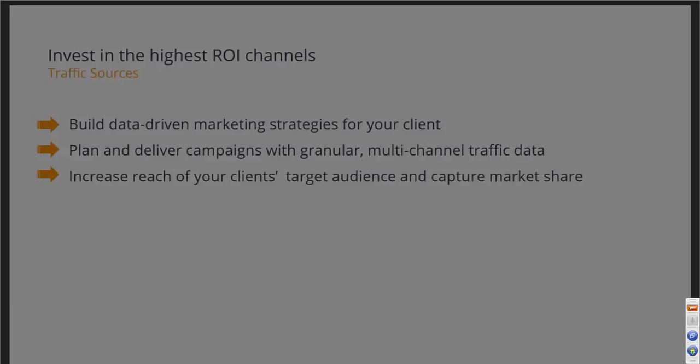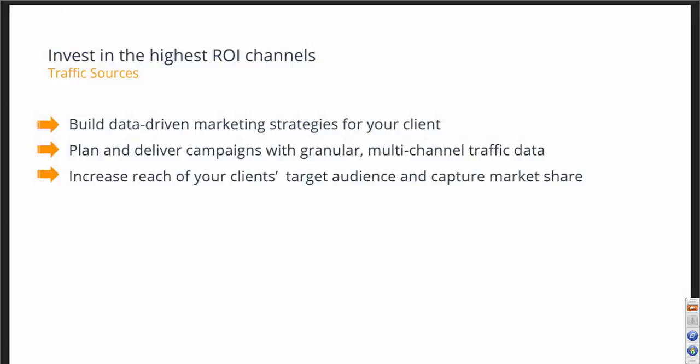So now, Nick, if you're ready, we will jump to the next section where we're going to look at investing in the highest ROI channels. So learn how to build data-driven marketing strategies for your clients, how to plan and deliver campaigns with granular multi-channel traffic data, and increase the reach of your client's target audience and capture additional market share. So looking forward to this part, Nick.